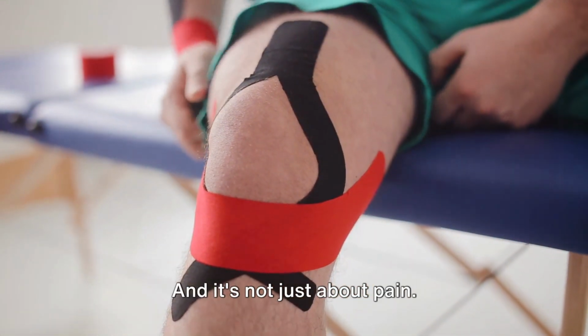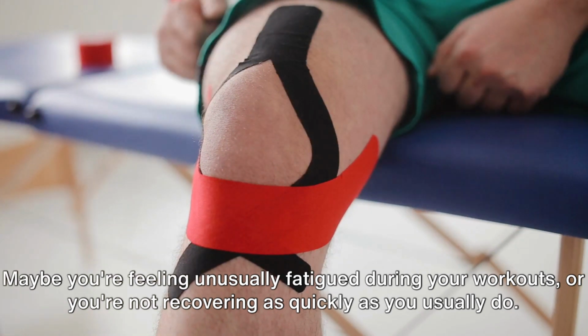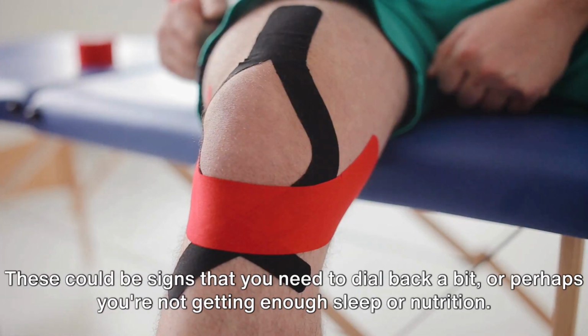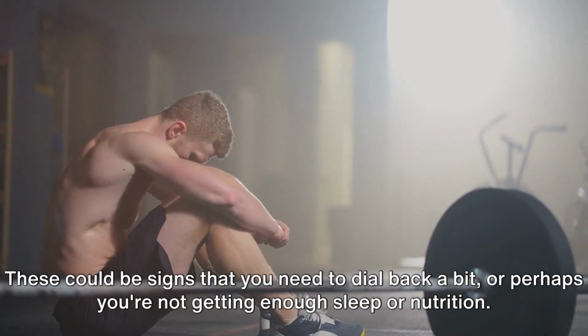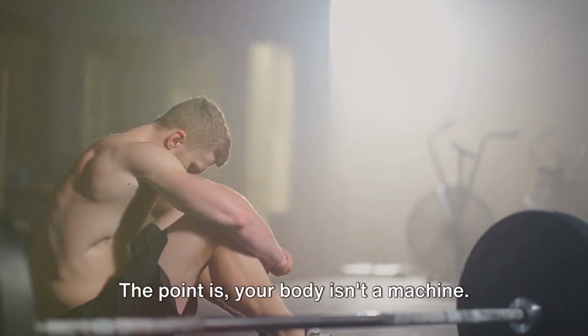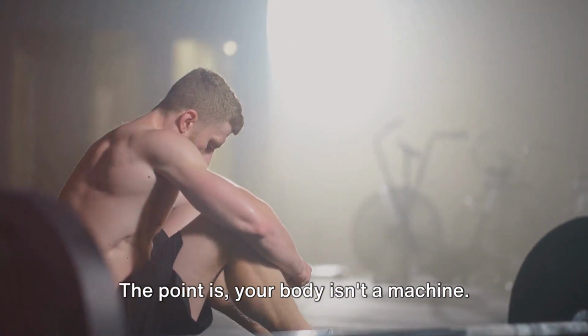And it's not just about pain. Maybe you're feeling unusually fatigued during your workouts, or you're not recovering as quickly as you usually do. These could be signs that you need to dial back a bit, or perhaps you're not getting enough sleep or nutrition. The point is, your body isn't a machine.